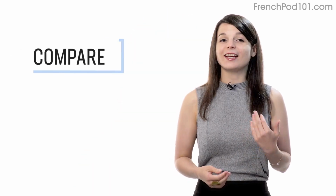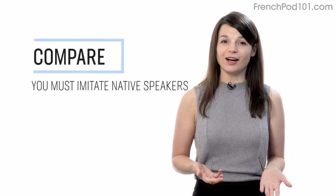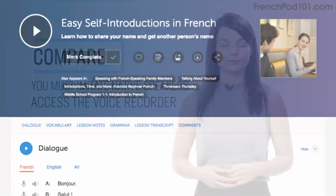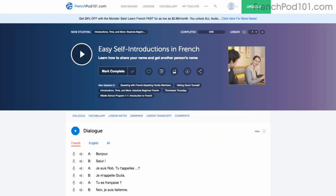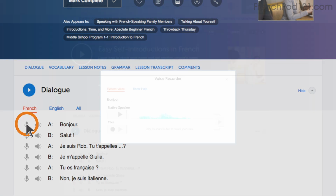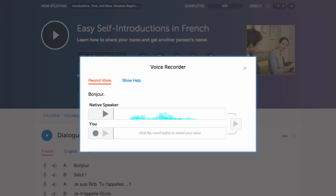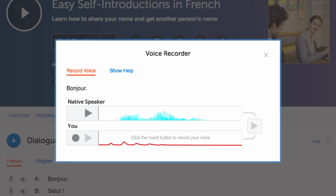Number 4, record and compare yourself with native speakers. In order to sound like a native speaker, you must imitate native speakers. So here's how. Access the voice recorder, which is in the dialogue study tool in every lesson. Click on the microphone icon. Listen to the native speaker's audio, and then record yourself. You can then compare the two recordings side by side, and practice and try again and again until you perfect your pronunciation.